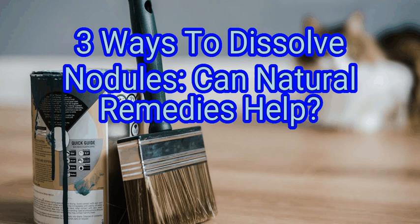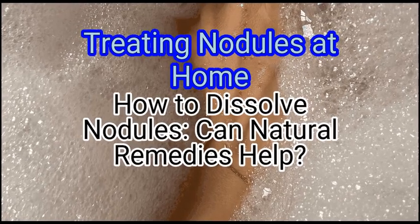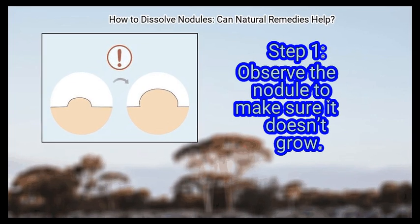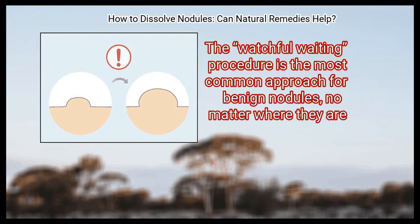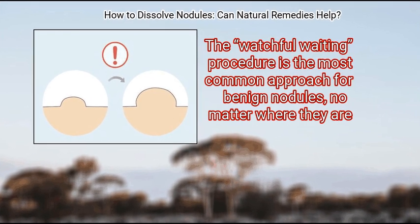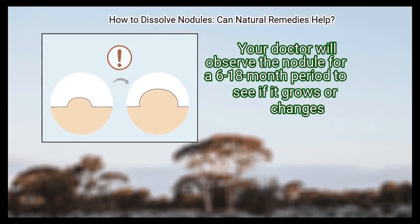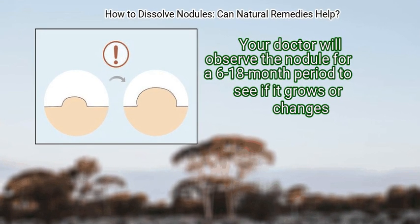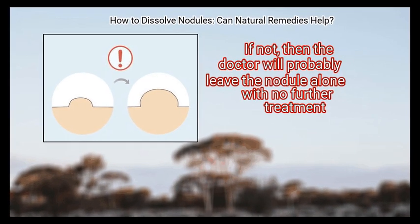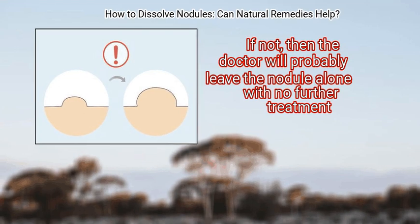Can natural remedies help? Method 1. Treating nodules at home. First is observe the nodule to make sure it doesn't grow. The watchful waiting procedure is the most common approach for benign nodules. No matter where they are, your doctor will observe the nodule for a 6 to 18-month period to see if it grows or changes. If not, then the doctor will probably leave the nodule alone with no further treatment.